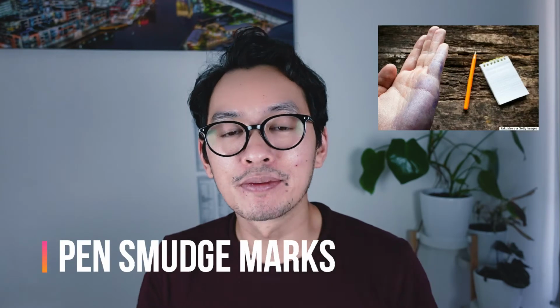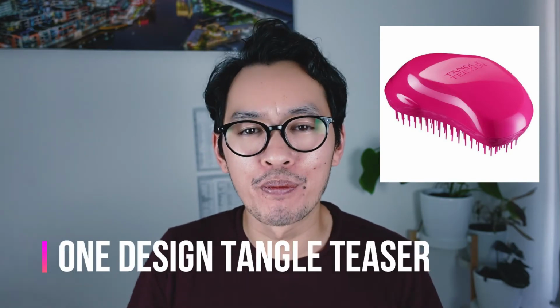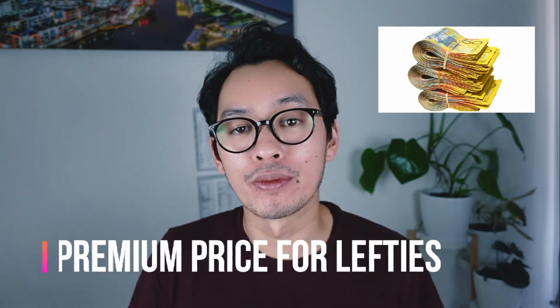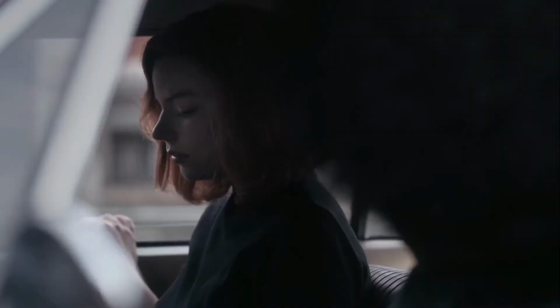That's all. Regarded as my right hand man, that should be noted is actually on my left, is the Excellent Edges Stingray. Don't worry, I understand that left-handers live a painful life. From 1, leaving pen smudge marks absolutely everywhere. 2, not being able to use a tangle teaser or the foot brush because there's only one design. And 3, paying a premium price on our scissors because we are special.